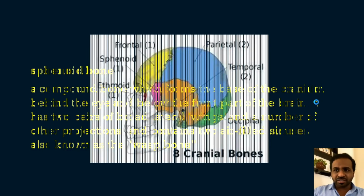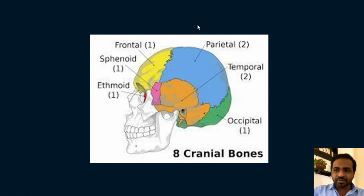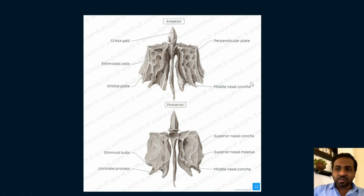So I'll show you a picture. This is a cranium. This cranium is formed by these 8 cranial bones, which include one ethmoid bone, which I will tell about now. Then another is the sphenoid bone, which forms the base of the skull that you can see from inside. Then one frontal bone, then 2 parietal on both sides, then 2 temporal on both sides, and 1 occipital on the posterior surface. So a total of 8 cranial bones form the cranium. And this is the ethmoid bone. So don't be confused between the shapes of ethmoid and sphenoid. For the ethmoid, I have given the anterior portion and the posterior portion for a better understanding. Okay, so this is a picture of the ethmoid.